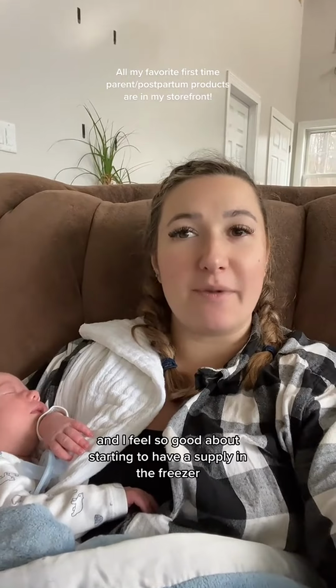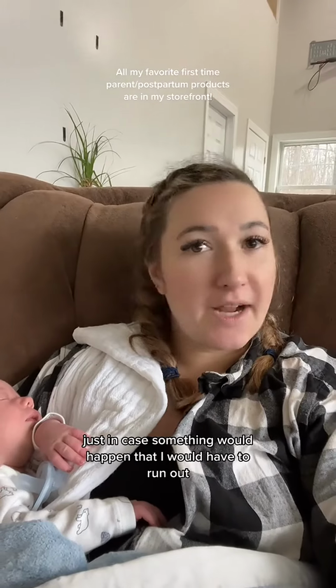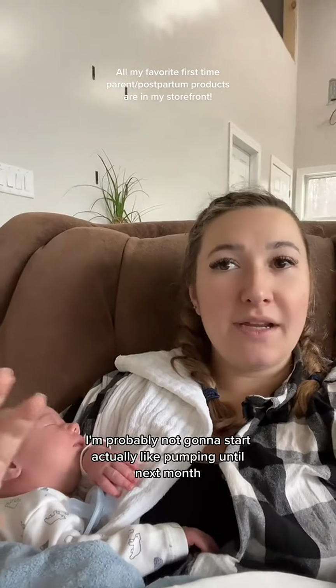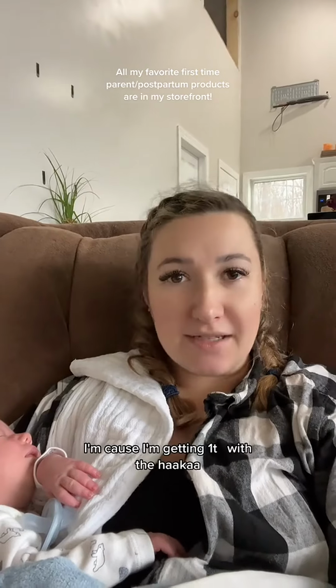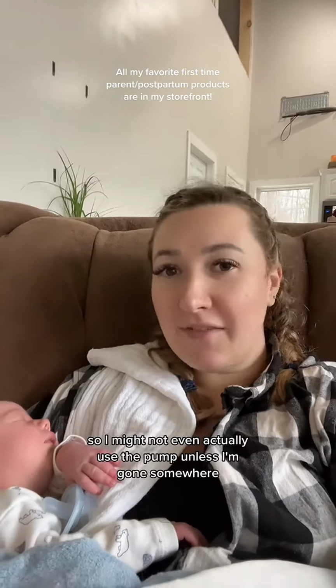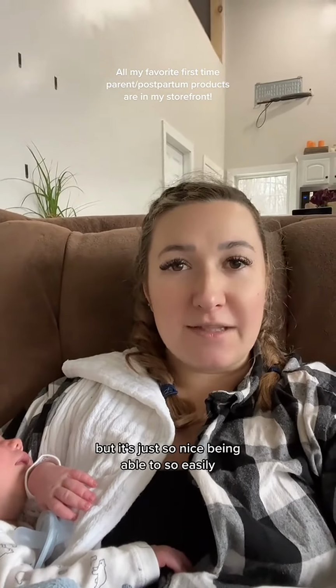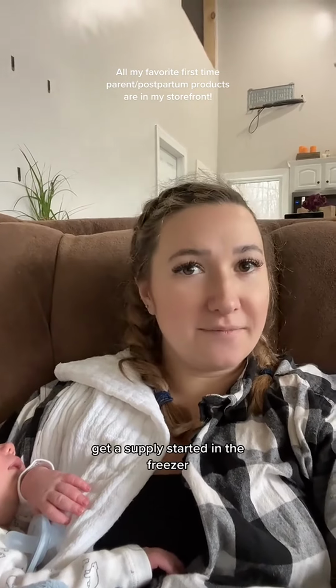And I feel so good about starting to have a supply in the freezer just in case something would happen that I would have to run out. I'm probably not going to start actually pumping until next month, even if I do that, because I'm getting a ton with the Haakaa, so I might not even actually use the pump unless I'm gone somewhere. But it's just so nice being able to so easily get a supply started in the freezer.